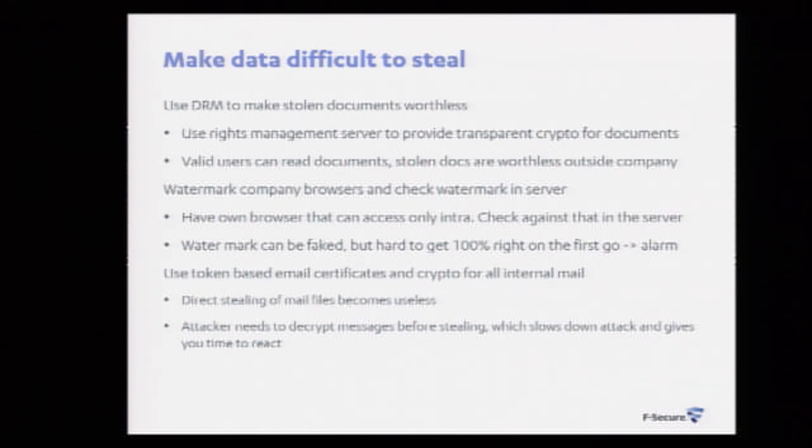And also, use token-based email certificates and crypto for all internal mail, smart cards or something else, so that a user cannot read his emails until his token is plugged into the machine. Of course, that means that users are going to plug their tokens in all the time, but still it's going to be a lot more difficult for an attacker because he needs to communicate with the token and either be able to steal the key from there or decrypt every single file that he's stealing, which is completely different than just yanking out the Outlook PST file and getting all the email there. Which means that you have more time to detect and react.